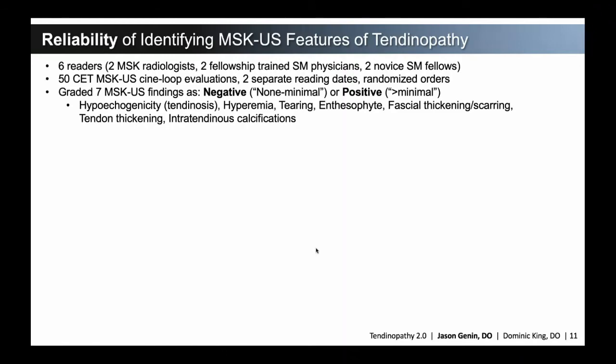And so what we did is we took 50 common extensor tendons that we had the full cine loop evaluations. And what we mean by that is we had several hundred pictures that were played in a full video. And we took 2 separate reading dates, and we randomized the order, and then we read them again. So we read each of the 50 cases twice. And so what we looked at was we wanted to see if we can find negative or positive. So negative would be minimal, and positive would be greater than what we consider minimal of the finding as noted below, and that would be tendinosis, hyperemia, tearing, enthesophytes, fascial thickening or scarring, tendon thickening, and intertendinous calcifications.